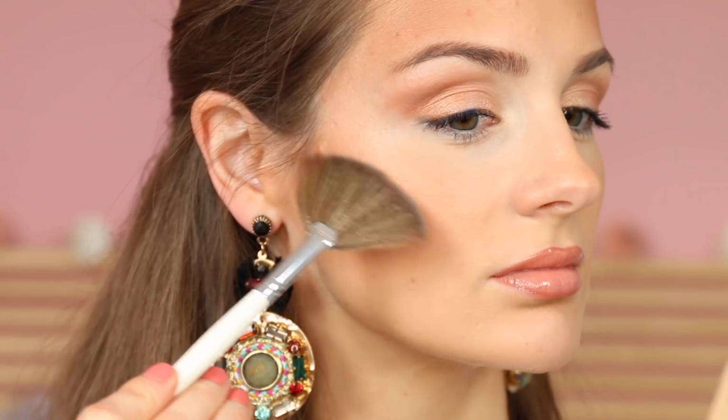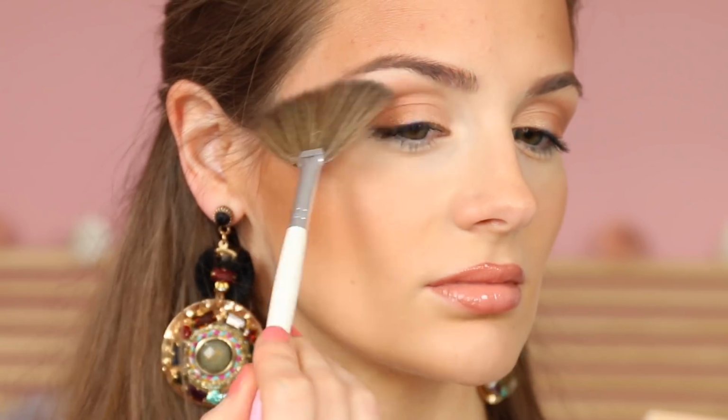Not usually a big fan of highlight because it reveals all imperfections on the skin, and right now my skin isn't the best, but I think this light golden kind of highlighter really completes this look well.